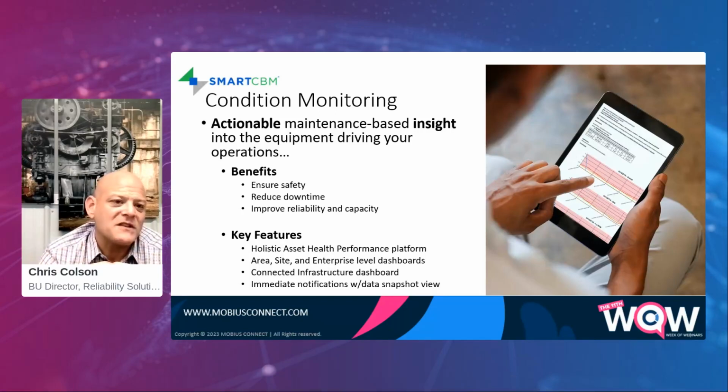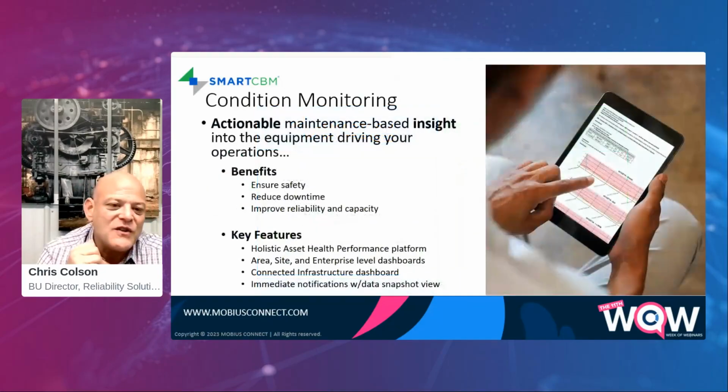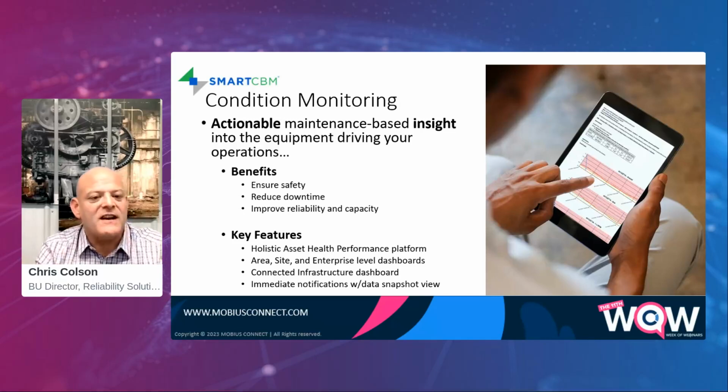Holistic asset health performance. So it's not just one technology or one form of maintenance that's being deployed. It's no different than us going to see our doctor on our annual routine checkup. And when we go to that checkup, we only get back a partial view of what our health is. Nobody wants that. Everybody wants, if you've taken a whole clean slate of tests, to be able to see the results of all those tests. And what does all of that tell you ultimately about your individual health? That's what we want for the equipment that we're maintaining and that we're operating in the site.